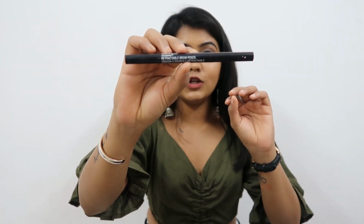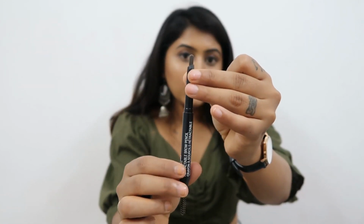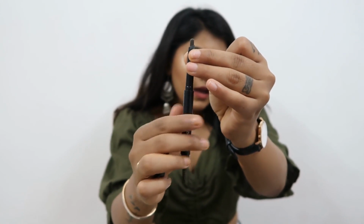So next I have this eyebrow pencil from Wet n Wild again. Wet n Wild has good offers on Flipkart, so I usually buy, and it's Wet n Wild Ultimate Brow Retractable Brow Pencil. I have used this in my last video, and it's in the shade dark brown, and this suits me again. It is a cream based brow pencil, you can see, and it also comes with the spoolie. So I got this for 200 rupees, again a good steal. You should definitely check it out.